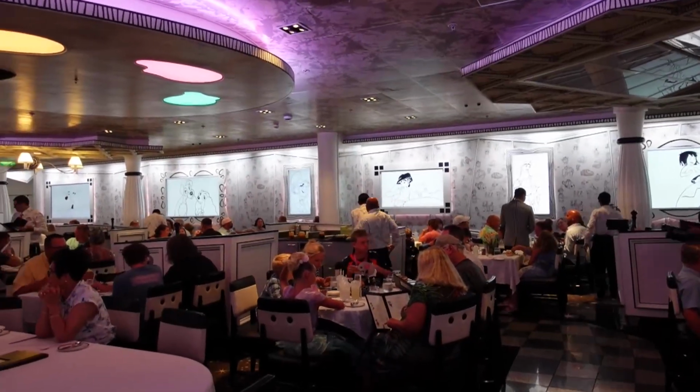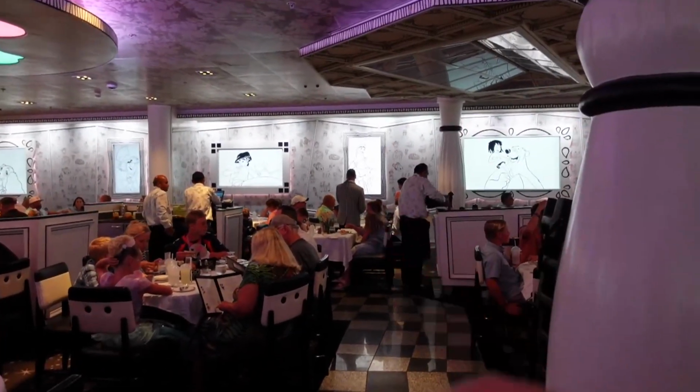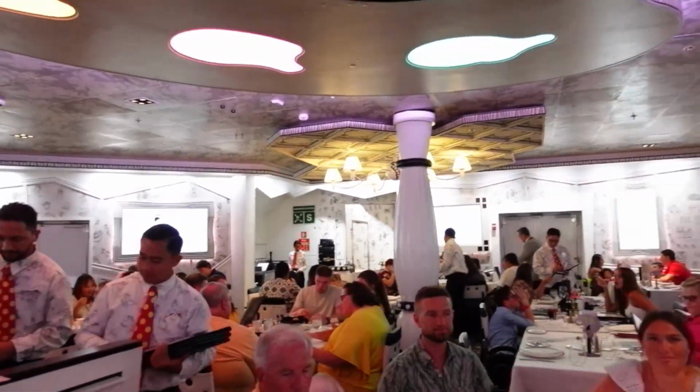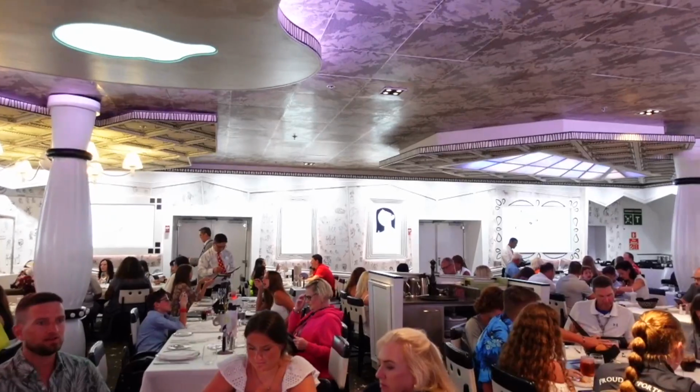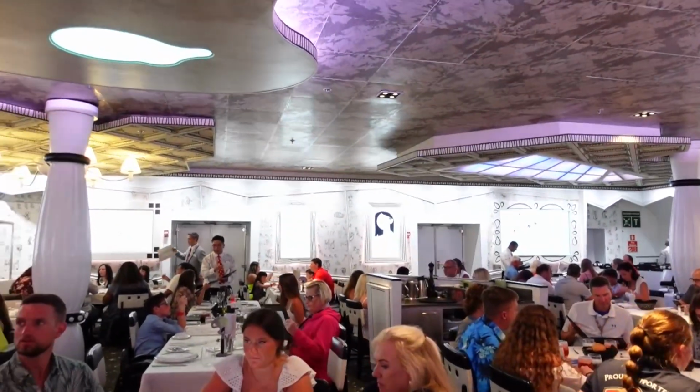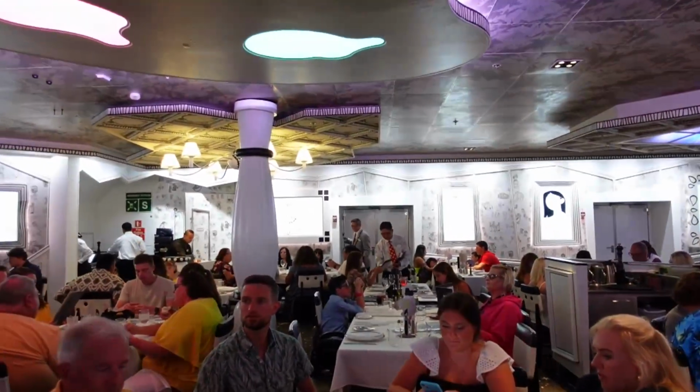Everything starts in black and white. All of our sketches and the frames are black and white. There's our friend Dopey over there. Hercules, Mulan, Bambi, and as the night goes, things are going to change a little bit, and I'm going to keep you guys updated with the progress.